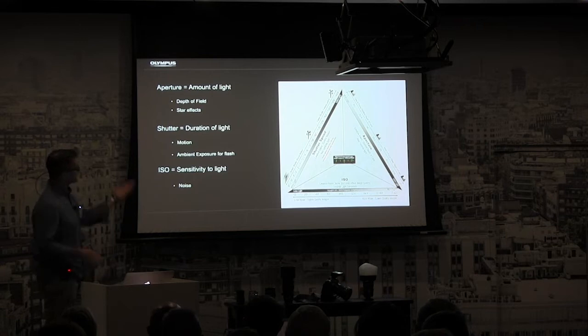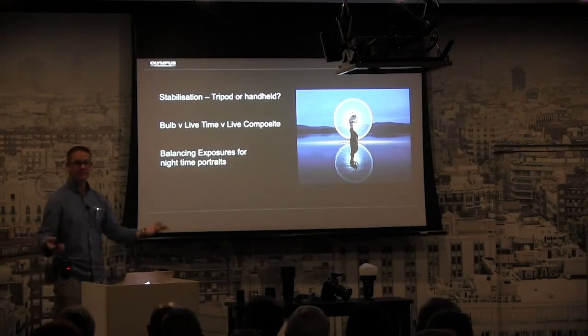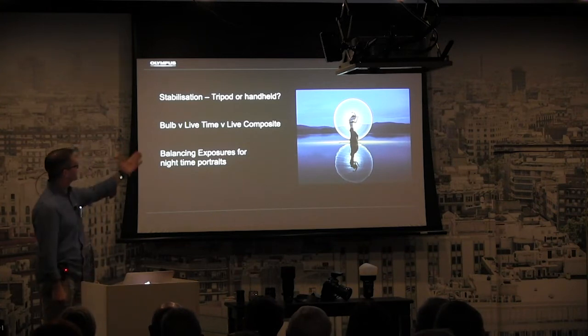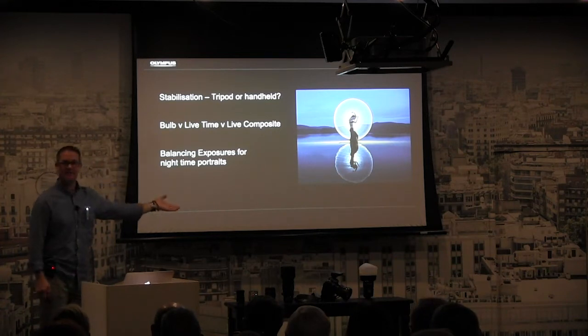Okay, so first of all, these are general tips that everybody can use, but I just want to talk about three things now. Stabilization versus the tripod. We're going to need to stabilize our cameras, obviously, for long exposures. Do we go tripod or do we handhold with our stabilizers? What is bulb? What is live time? And what is live composite?